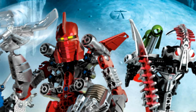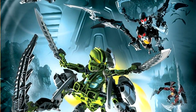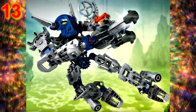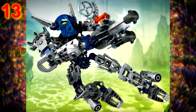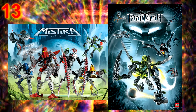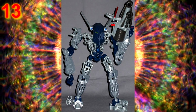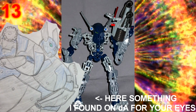2008 was overall a year of greatness and many flaws. A good amount of the sets in this list come from that year. Here's another: Onua Sticker. This set was not very liked by the community, to say the very least. 2008 was a pretty hated year, and people didn't think it could get worse than that. Well, here's 2015. We'll get into that later. Onua Sticker looks extremely masculine. Extremely. More so than Onua.